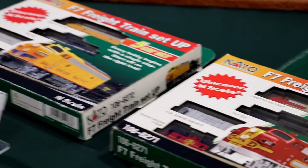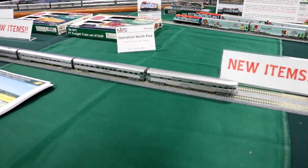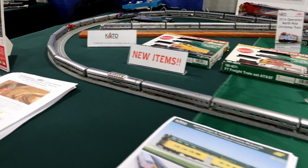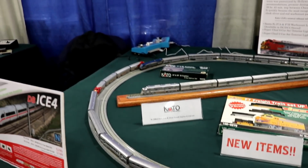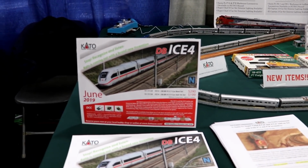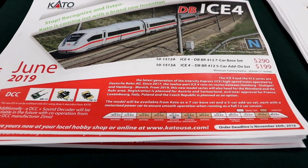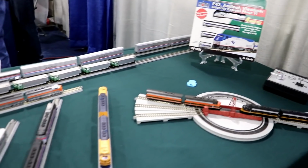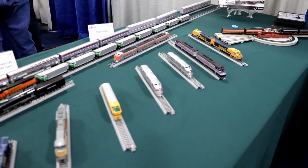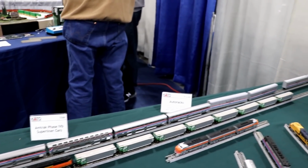And there's more Operation North Pole. 2016s. We also have this El Capitan set. The Super Chief. And also coming in June, the DB ICE 4. Turntable here. Units, Amtrak ACS-64s.